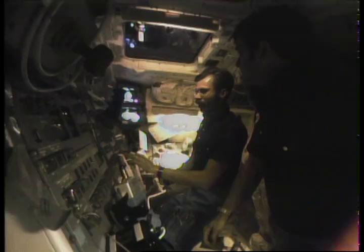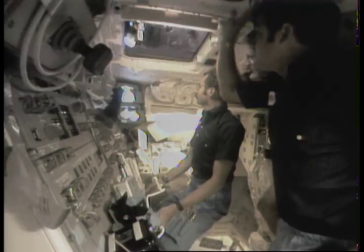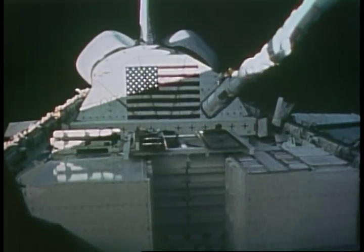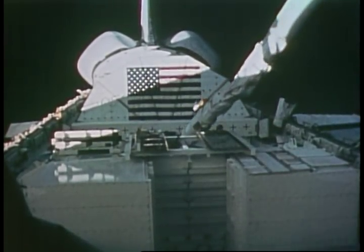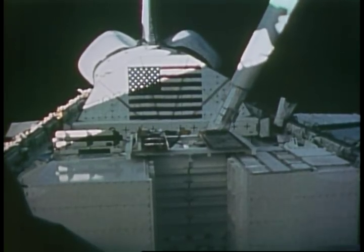This is a view in the aft flight deck. I'm over at the arm station, and Richard's to the left to fly the vehicle. Here you can see the arm going in towards grapple fixture number 5. Remember, that's the one on the front of the PFTA.